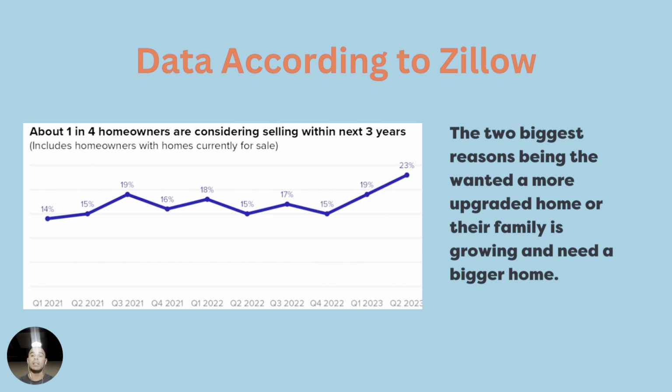Knowing this data right now, I think it's a great time to start building your brand, to start positioning yourself as an expert, an authority figure, by getting on social and really planting seeds, is the way that I say it. People want to work with someone they know they can trust. And I don't think there is a better way right now to start building relationships and positioning your brand than creating video content and value-driven content. So right now is a great time to start doing that, knowing that 1 in 4 homeowners is considering selling in the next 3 years.